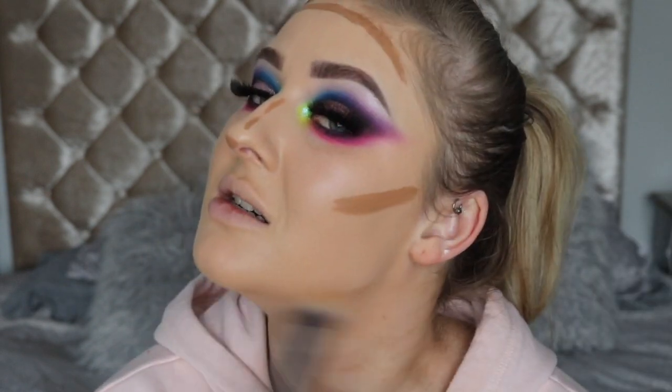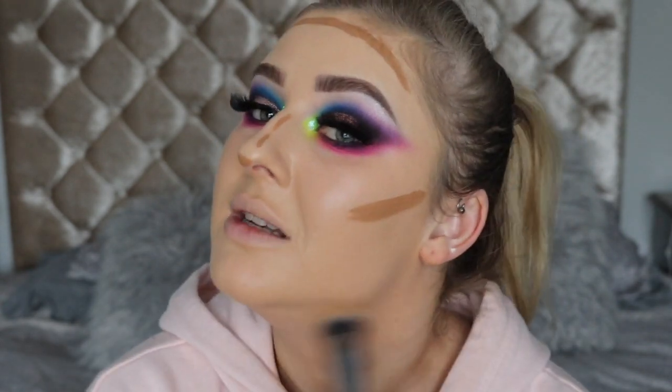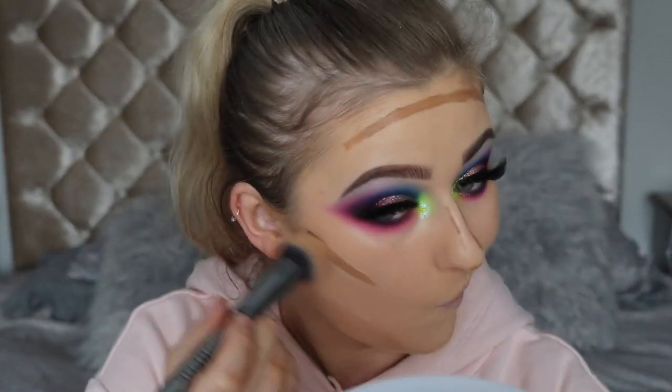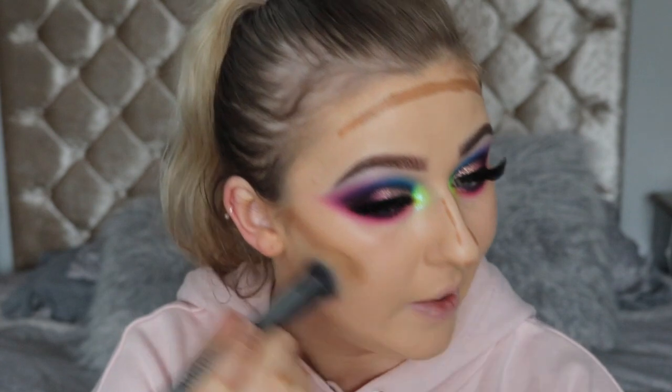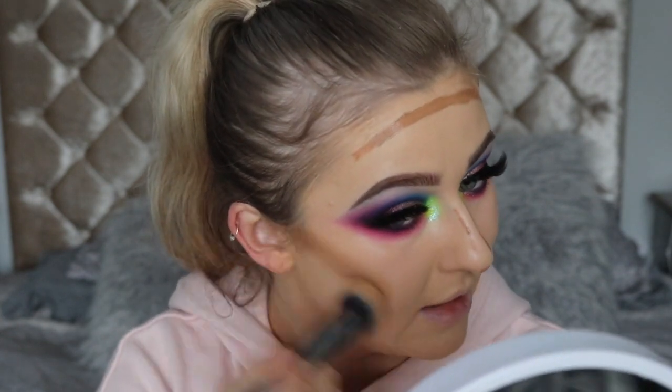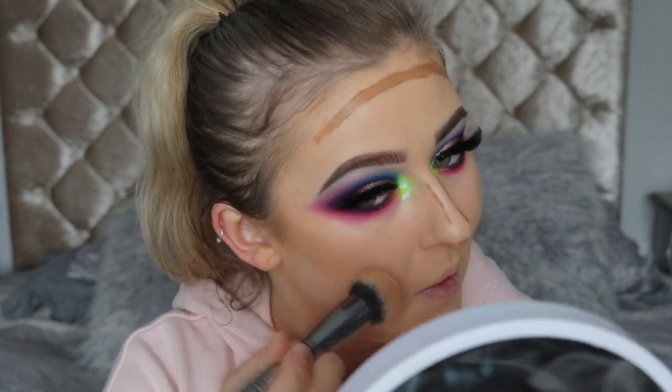I'm blending it on my chinny chins, my 10 chins. Gonna start my diet plan Monday. Oh my god, go to the gym. I haven't been in a year. Lol. It's gonna be great. It's gonna be amazing. I'm gonna look fantastic by the end of it.